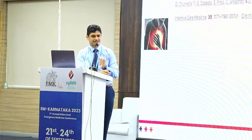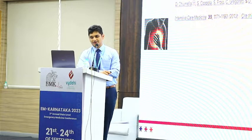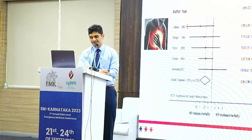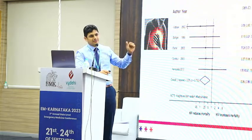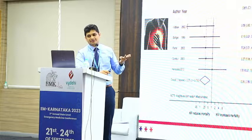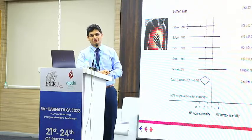Moving on to chest trauma patients or patients with any sort of trauma. This was a meta-analysis published in 2013 in Intensive Care Medicine. It shows that all of the RCTs in this meta-analysis show that NIV reduced mortality by increasing oxygenation, ventilation, and also recruiting expiratory muscles, thereby avoiding the splinting of that site that patients usually do when they have a flail chest.